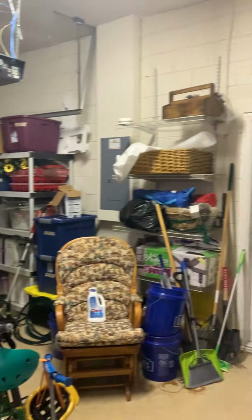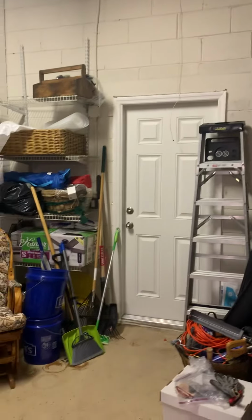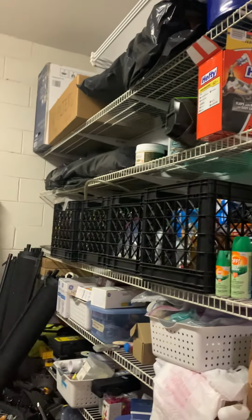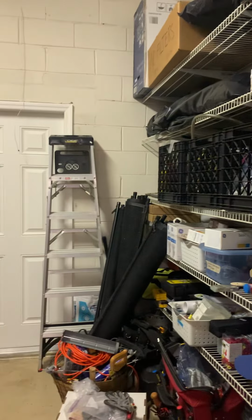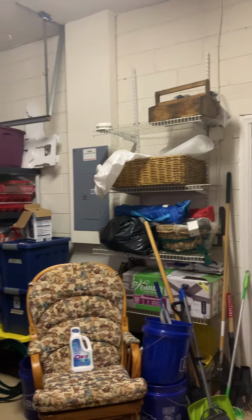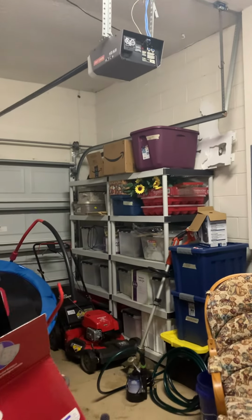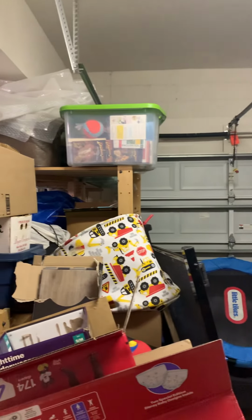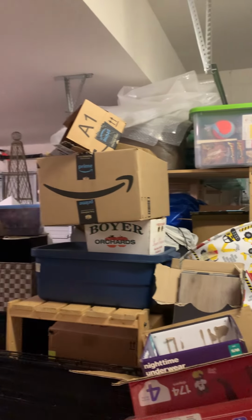So you have a 3-car garage here. They have shelves over here and shelves built in there for storage. So I'm standing right now on the third bay of the garage.